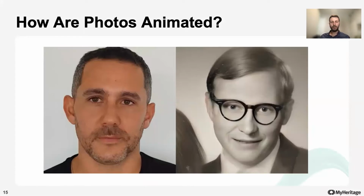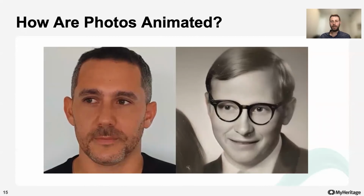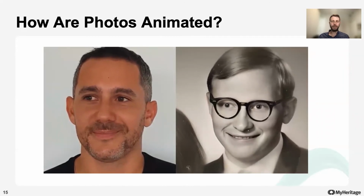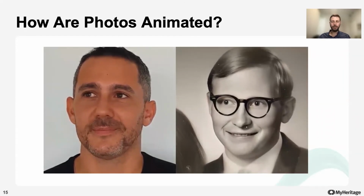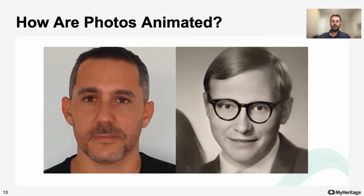So how are our photos being animated? The Deep Nostalgia feature uses several drivers prepared by MyHeritage. A driver is a video consisting of a fixed sequence of movements and gestures. Deep Nostalgia can very accurately apply one of the drivers to a face in your still photo, creating a short video that you can share with your friends and family. The driver guides the movements in the animation so you can see your ancestors smile, blink, and turn their heads to different sides. This really brings your photos to life.